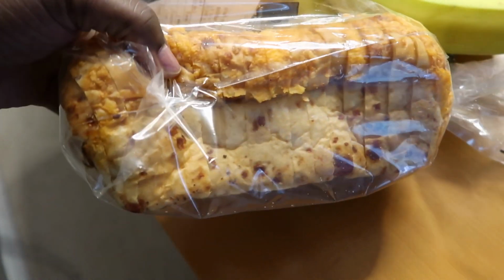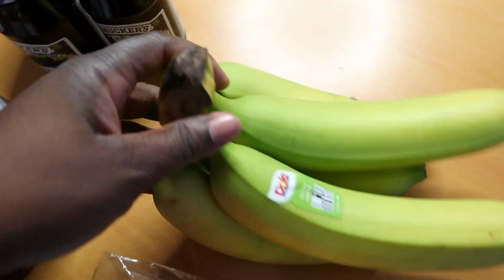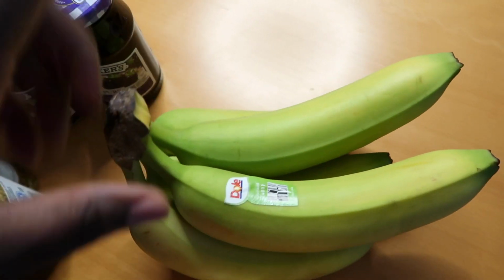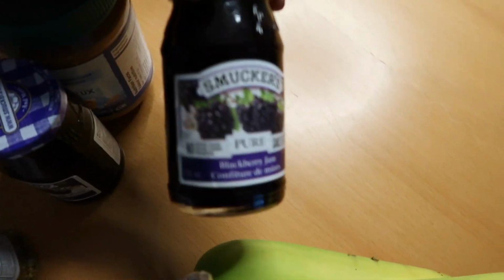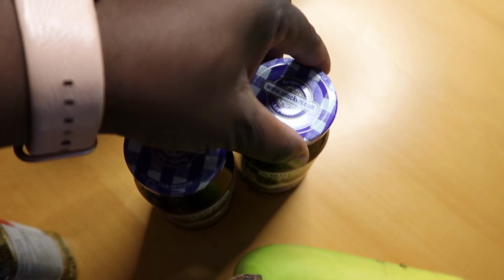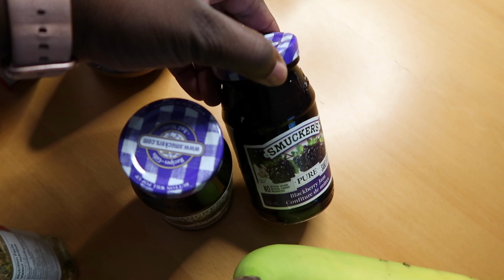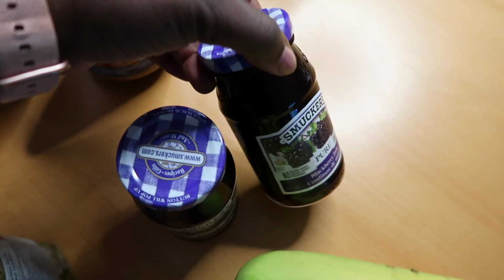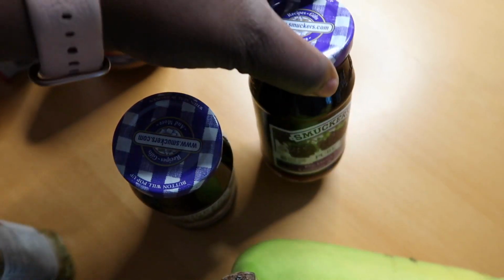So he also grabbed some cheesy bread, grabbed some bananas, because the ones that we have are mostly super ripe, and we needed some. We grabbed some jam. The kids and I will pick up the other one at Costco, the big red strawberry jam. It's like a homemade jam, and hubby generally picks these ones up.